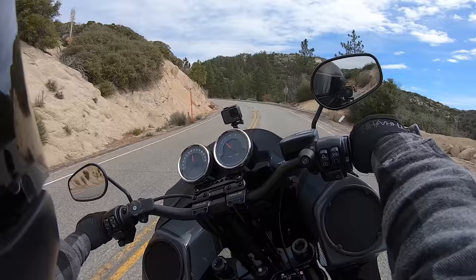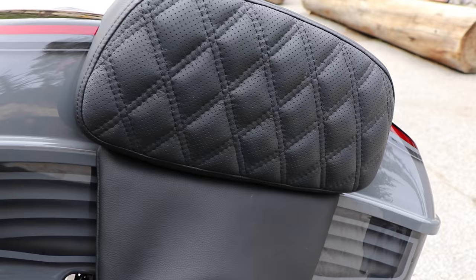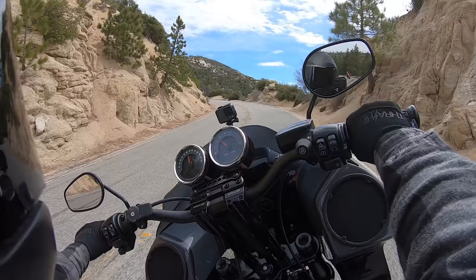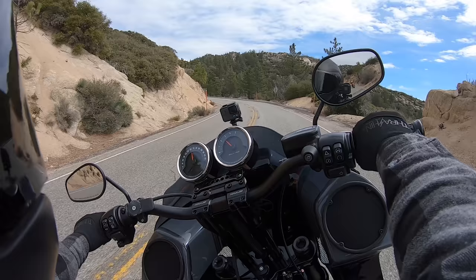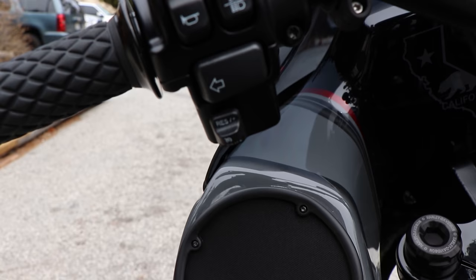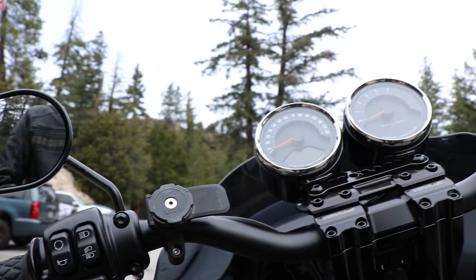MX bars. So moving on, I did the Biltwell grips. I love the aesthetics of them. I like how they match my diamond stitching in my seat and my tour pack. Great grips. I decided to add the cruise control. I know that the Dyna models had cruise control, and I had to put it on. It's a lifesaver, especially when you're traveling for miles. It gives you that opportunity to rest your hand. So much needed. So I decided to put it on there.